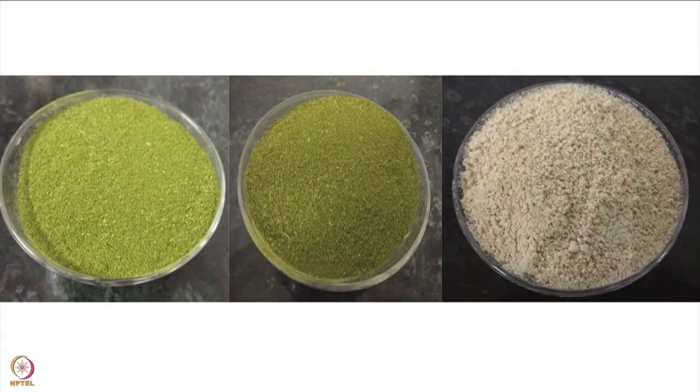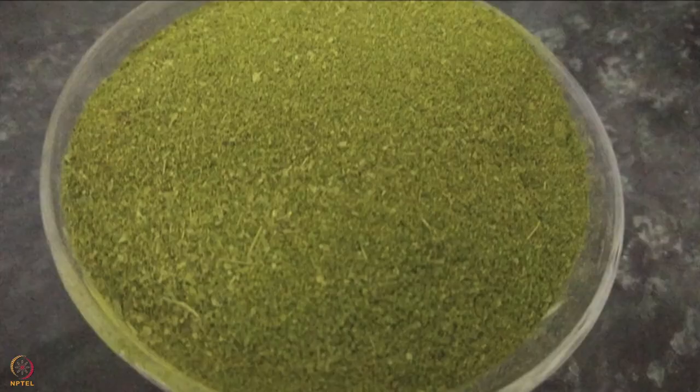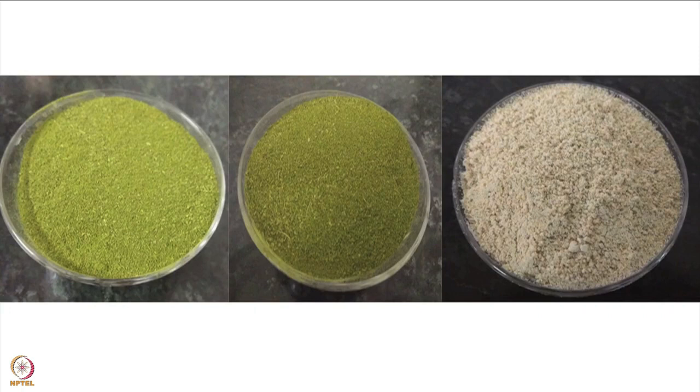To enhance the nutrient content, we can also use various nutritious powders. Powder of either drumstick leaves, curry leaves, or nuts and seeds can be used. The method to prepare these powders has been explained in another tutorial. Please visit our website for more details.